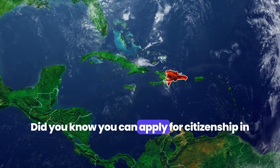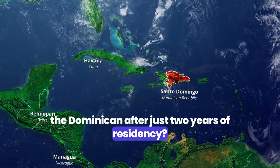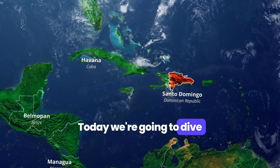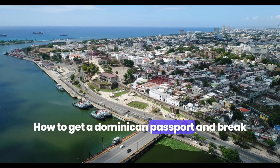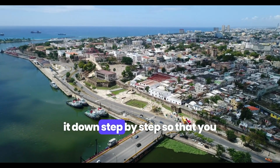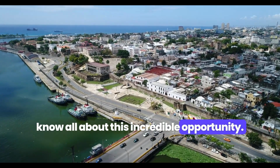Did you know you can apply for citizenship in the Dominican after just 2 years of residency? Today, we're going to dive deep into the citizenship process, how to get a Dominican passport, and break it down step by step so that you know all about this incredible opportunity.